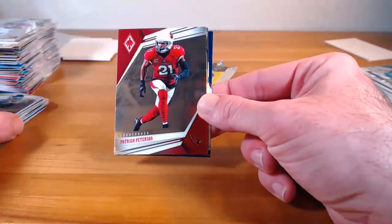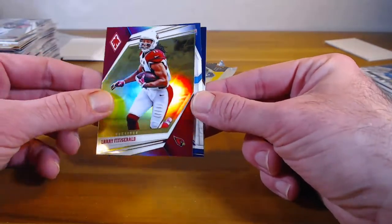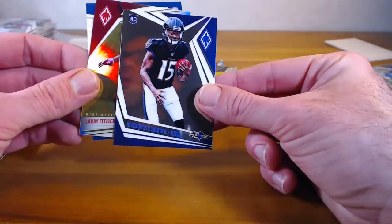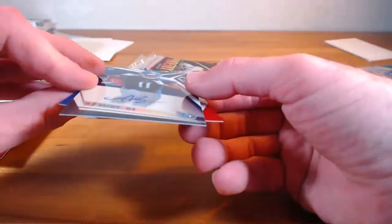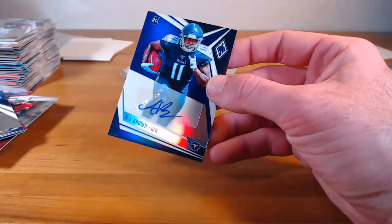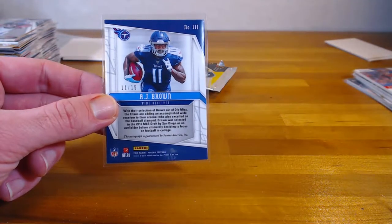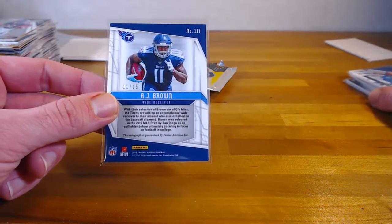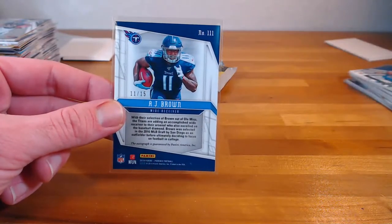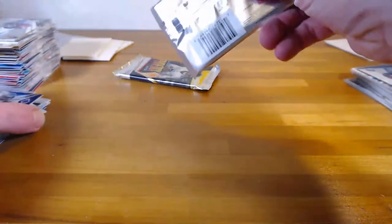Miles Jack, Patrick Peterson, Larry Fitzgerald. That one is gold. I think our auto's coming up as well. Marquise Brown, rookie. And for the Titans, A.J. Brown. A rookie auto, purple. 11 out of 15. Wow, this box was 20, 25, and 15. Our hit. Plus we had the Brown out of 35, that last Hollywood. Wow. Very nice. It's low numbers.